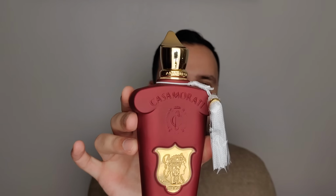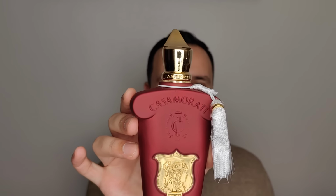Amazing gourmand fragrance, and it's another fragrance that I had on my wish list for years, because this was love at first sniff when I first tried it. It's still in a velvety bottle, but this was a bit exclusive back then. It was a bit hard to find, so I just tried from a sample, but very happy, very proud to finally have this beautiful fragrance here, Italica from Xerjoff, from the Casa Moratti line.